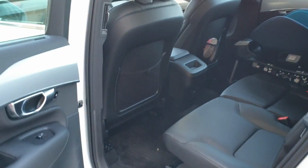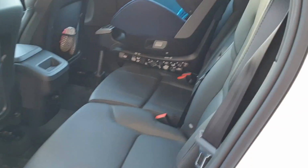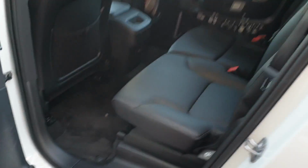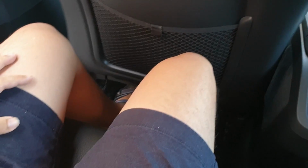Now right now I'm using the XC90 in its 5-seater configuration. The second row seats have forward backward adjustments, so the seats are pushed all the way back, and you can see this is the kind of space that I have. Very good leg room, and to adjust it fully forward, I still get pretty decent space, nothing to complain about.